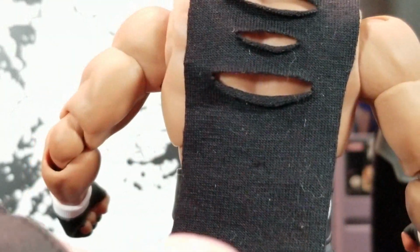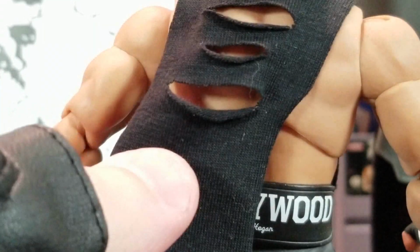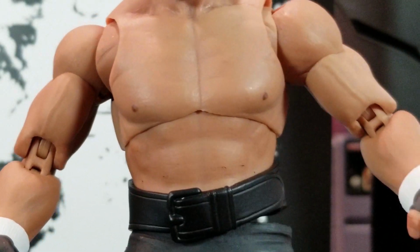I love the detail that they put on the back where he's got the rips on here. So freaking cool. I love it. Shirt just comes off over his head, and we have the rest of the figure.